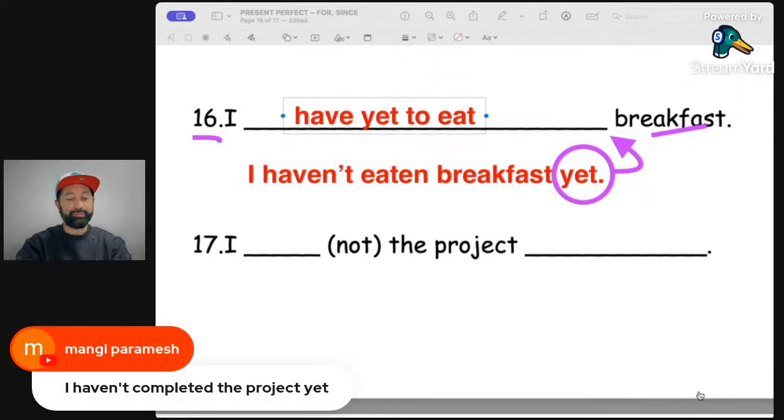Paramesh, I haven't completed the project yet. Perfect. All right, so Paramesh, now change it to the new way, to the more difficult way, the more business style, the more formal way. How do we change that like we did for number 16?